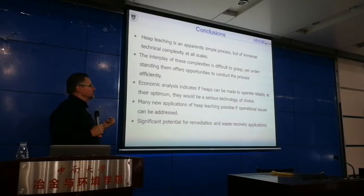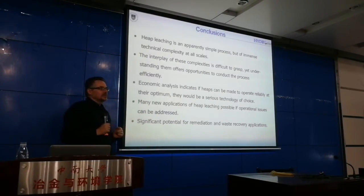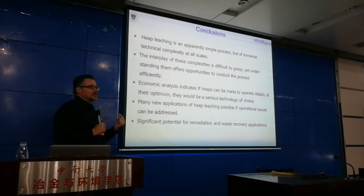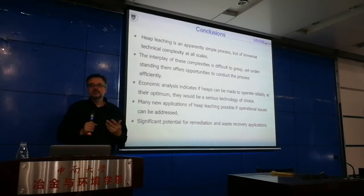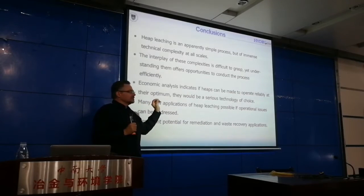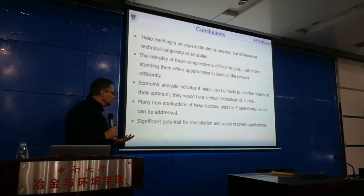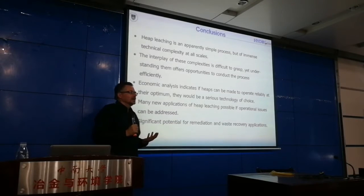So if it can be made to work efficiently enough in a heap leach environment, you're more likely to recover valuables from this cost-efficiently, so that the whole process at least pays for itself, and the waste that you end up with after the process is more benign, more environmentally safe than what you start off with.